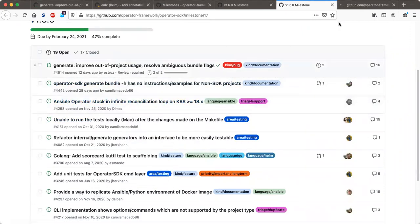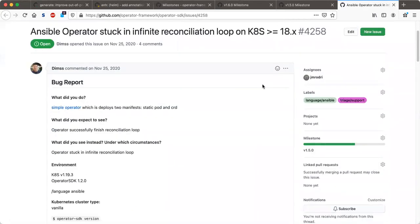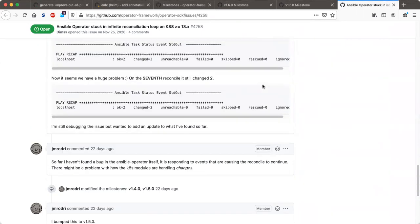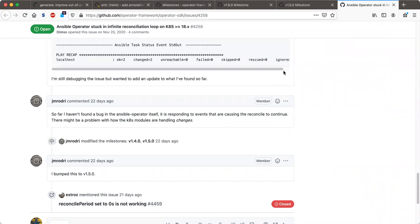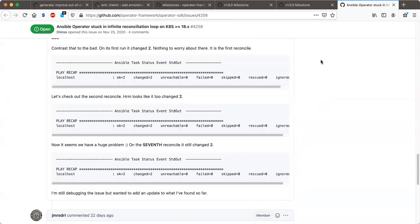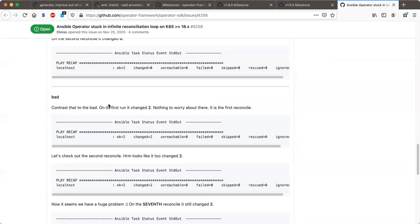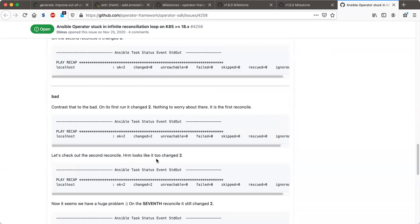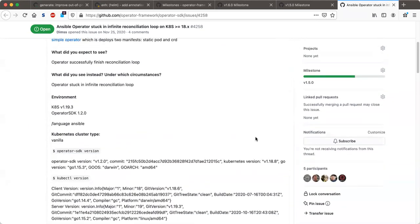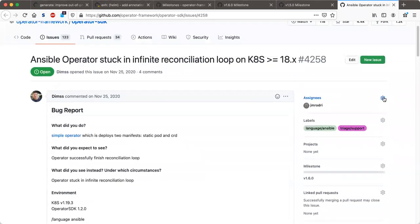Ansible operator stuff, an infinite reconciliation loop on Kubernetes greater than 1.18.x. Another thing from Jesus. Yeah, I've no idea what's going on here. It seems like he wasn't able to reproduce it. Yeah, I would move this to 1.6. I'll ping him about all this stuff afterwards. He can figure it out himself. Well, do you want me to unassign him? Yeah, you can keep him assigned for now. Okay.